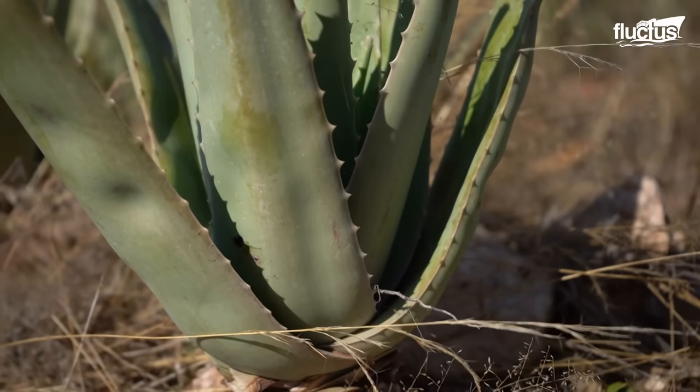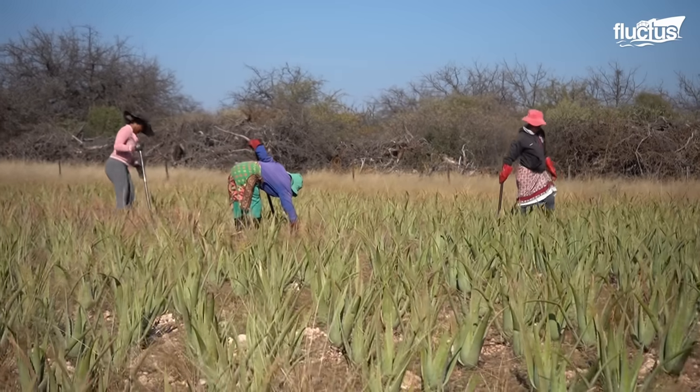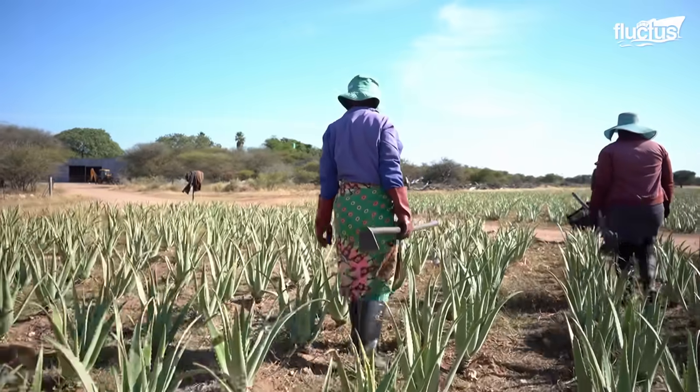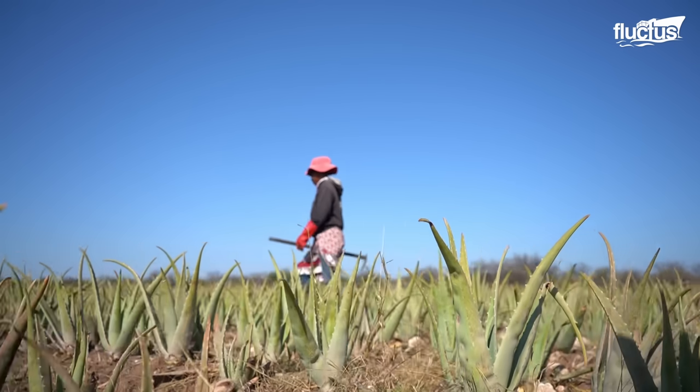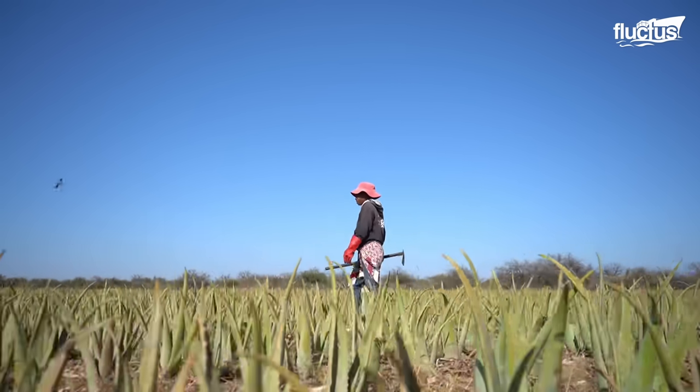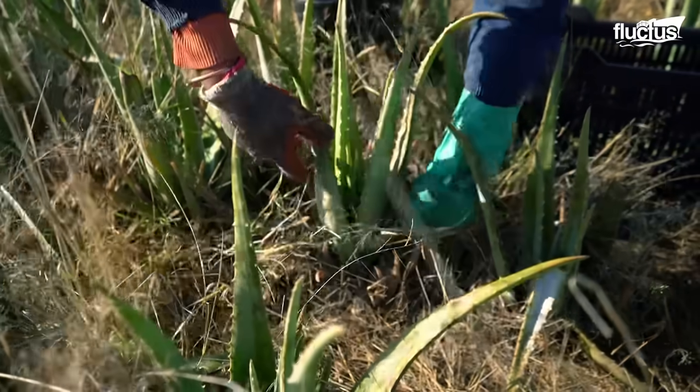The only thing that we need to do is to make sure that there are not pups around the plants. We remove the pups around the plants so that it can grow fully and can get quality leaves. And then we do manual weeding. We don't use any pesticides, we don't use any chemicals in our plants. That's a good thing about aloe vera. And it's very safe for the nature, for conserving nature.